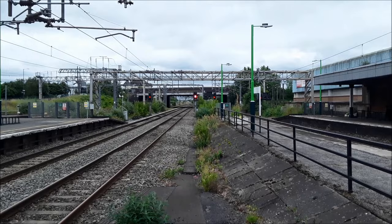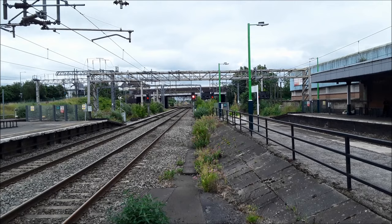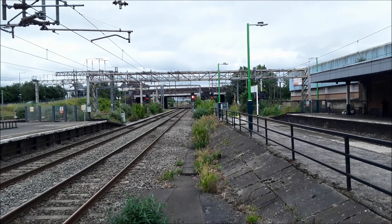My next rush hour film will be from Tamworth, just up the line. So there'll be a heavy feature for CrossCountry and all the other various freight as well. Main reason for going there is to catch some of the best Scott moves that run around, and also the oil train that runs as well.